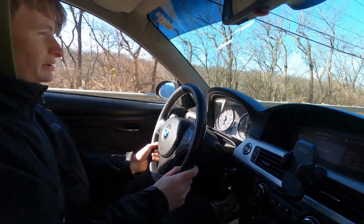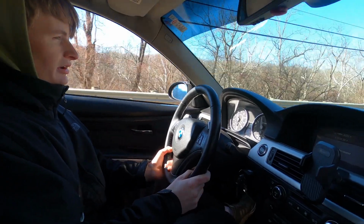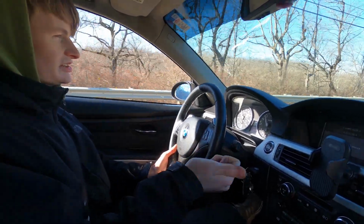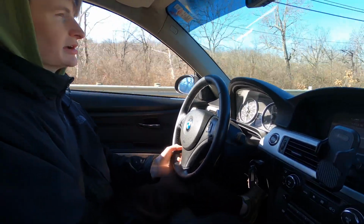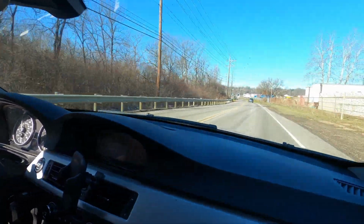It feels a lot better than stock. Just nothing crazy. The difference between the last test drive and this one isn't crazy. I feel like I can tell a little difference, yeah. But it's the difference between stock and this thing. It's a large difference.